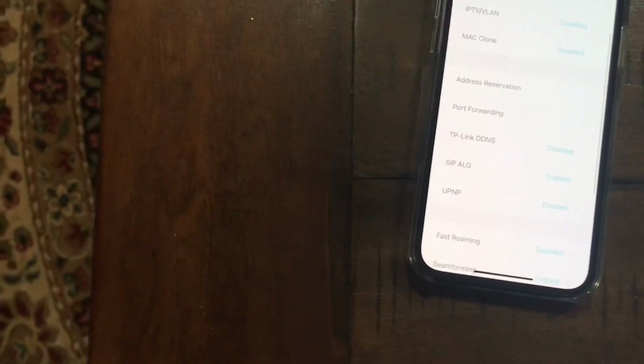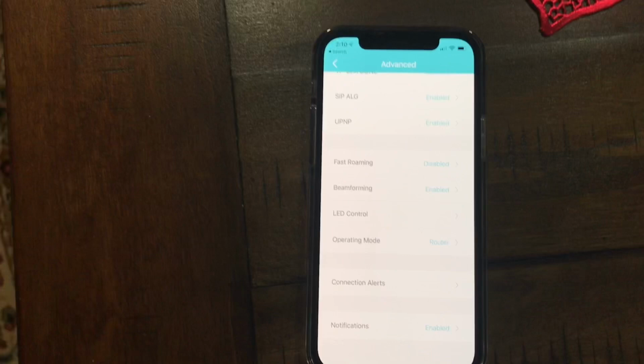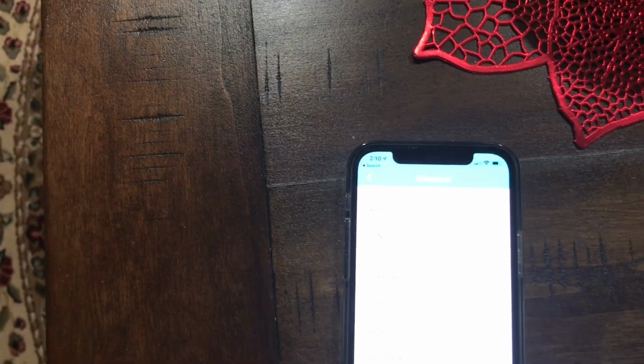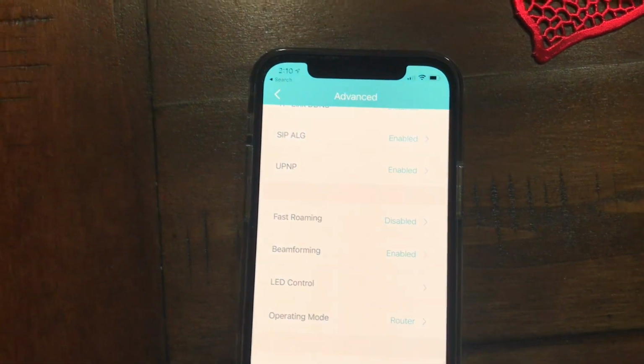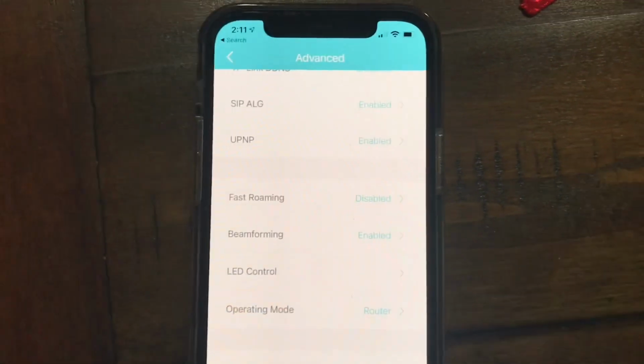Another thing I want to tell you is that there is something called fast roaming, which I have disabled, and there's beamforming. Let me tell you what they are. You should never turn on fast roaming, which is used a lot with extenders too, to go from one port to another automatically. Some older devices don't support it, and it usually waits until the signal is really bad before it changes. So I wouldn't use fast roaming.